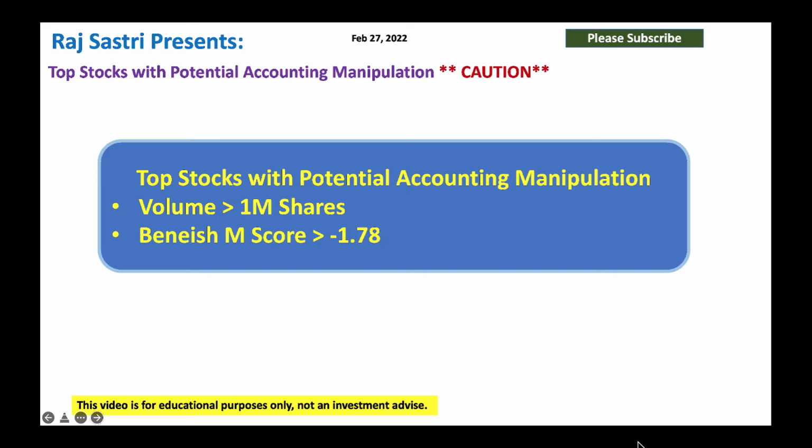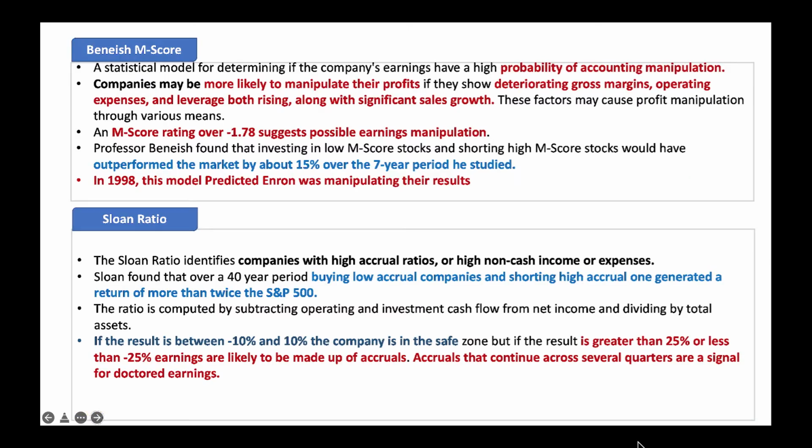Let's take a look at the top stocks with accounting manipulation or a potential accounting manipulation. Market is very volatile. Please apply some caution. So we will talk about stocks with a volume more than 1 million shares traded as of Friday. And Beneish M Score, which predicts the accounting manipulation, is more than negative 1.78. So with that, let's jump in.